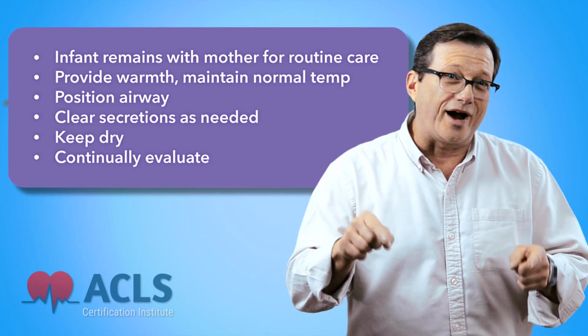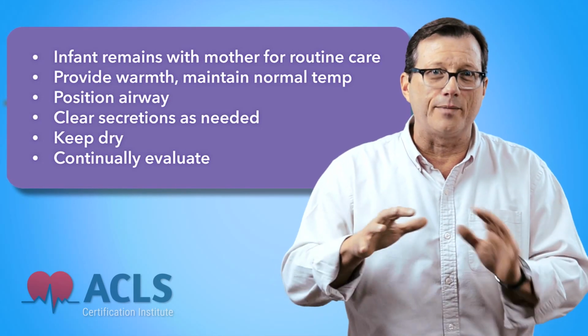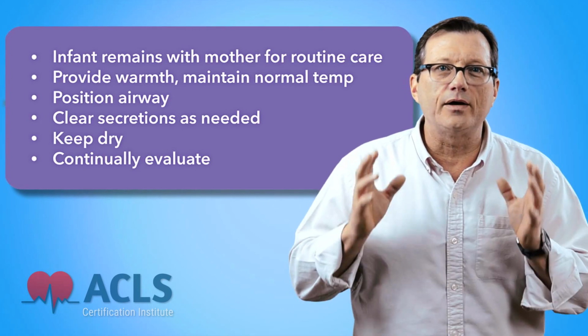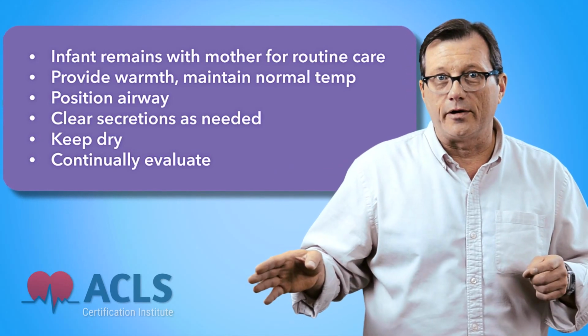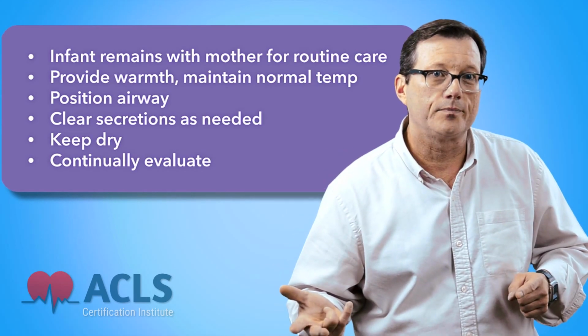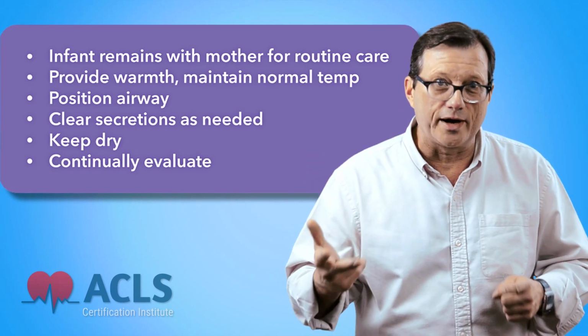So even after you dry this baby off, they're still wet. They're still cold. It's going to require a couple of times of drying this kid off. And you must provide warmth. It's not enough just to dry the baby off. You have to provide them with warmth. Now in this scenario, we had yes to our first 3 questions so the baby can stay with mom. What's the best way to provide warmth in the back of an ambulance to this brand newborn?